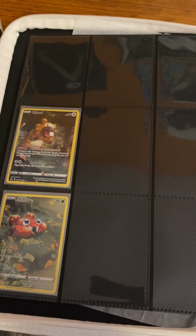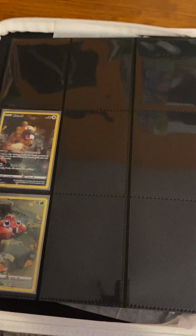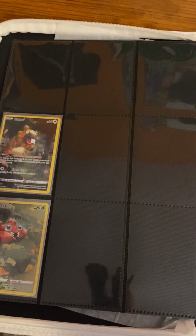And then we have the God Pack page. I actually opened some packs earlier and pulled a second copy of Paris, but yeah, I want to pull a few more of these from Crown Zenith. I plan on opening quite a bit more, and then I'll buy the rest as singles, because I definitely want to have this complete God Pack full illustration.